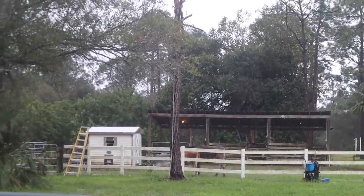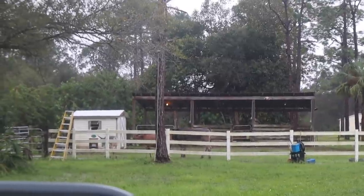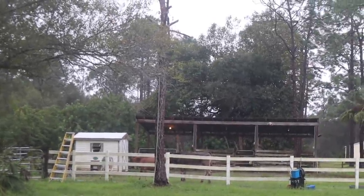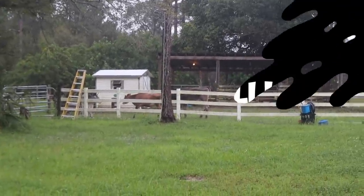We actually have the chicken coop closed. We don't want any of the chickens coming out just in case the wind gets really bad. So chickens are closed up. The cows are doing good. Their pasture is actually really dry, and Stewie's area is not flooded or anything like that. So he's doing good.